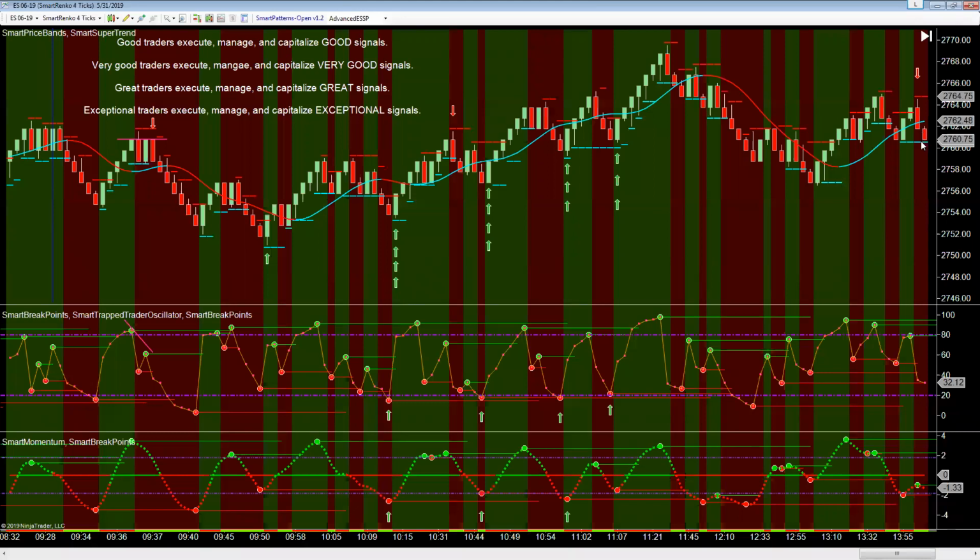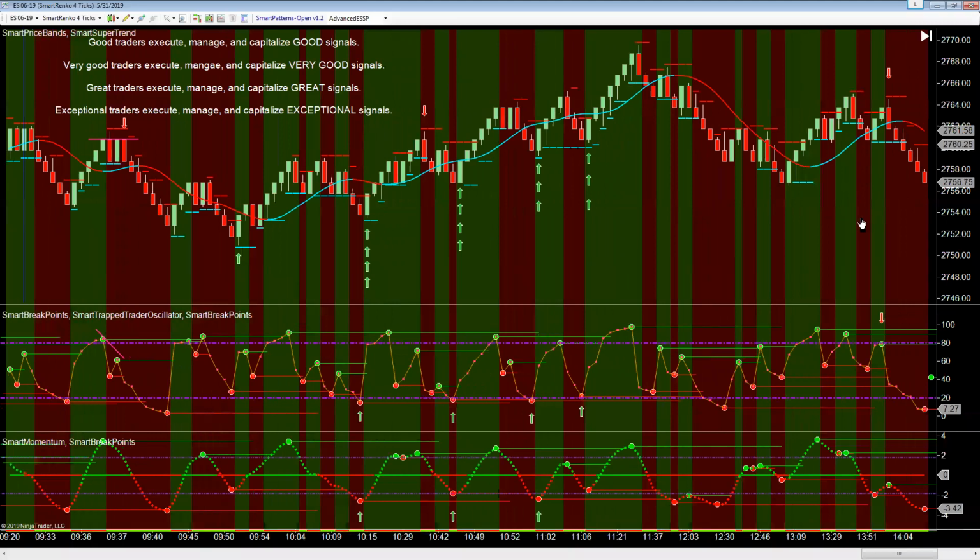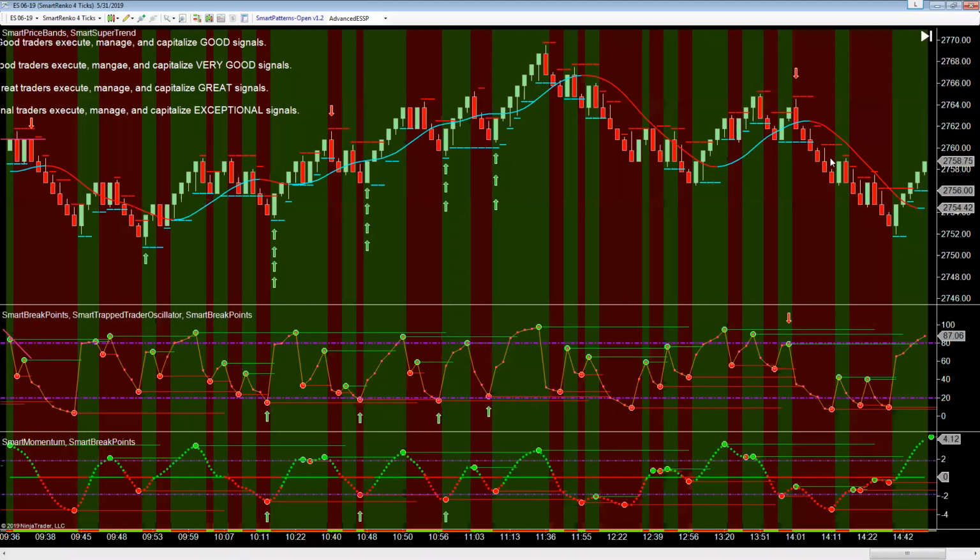As we have 5 here, we would look for 10 more, double that. So we would look for a 4-point trade. Now, Trap Trader Oscillator is hinting that may be a little too far. So in my opinion, this is a good signal. Not very good, not great, not exceptional, just a good signal. Now sometimes good signals do this, but we have our room to grow space.